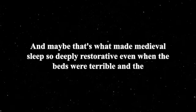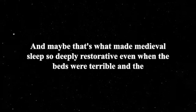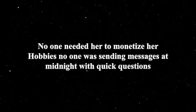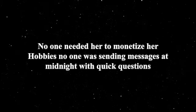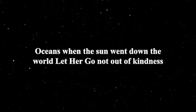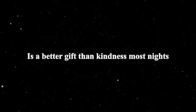And maybe that's what made medieval sleep so deeply restorative, even when the beds were terrible and the cold seeped through every crack. It wasn't the physical setup, it was the absence of obligation. Nobody was tracking her steps. No one needed her to monetize her hobbies. No one was sending messages at midnight with quick questions. When the sun went down, the world let her go, not out of kindness, just rhythm. And rhythm, as it turns out, is a better gift than kindness most nights.